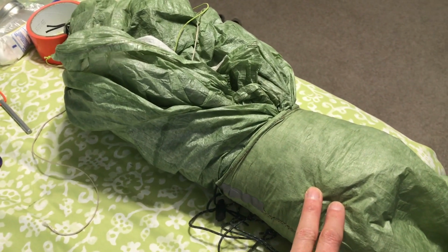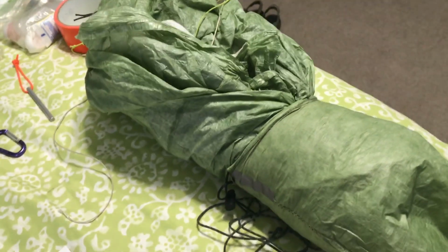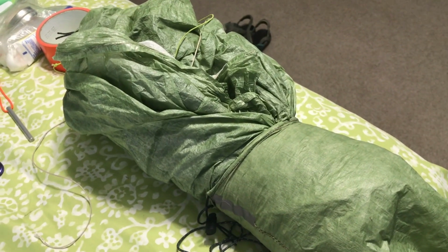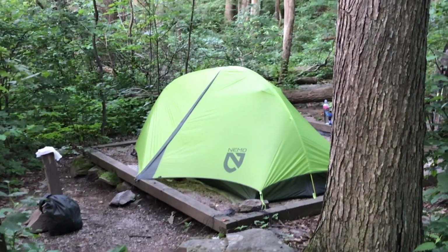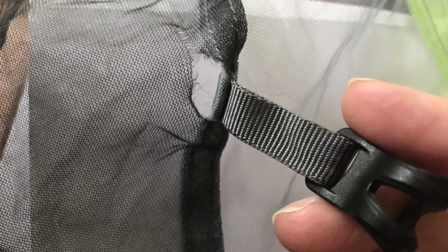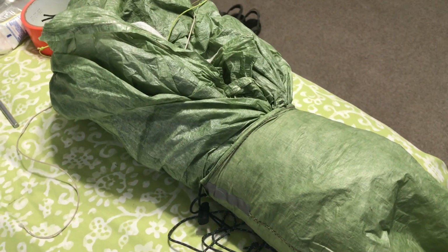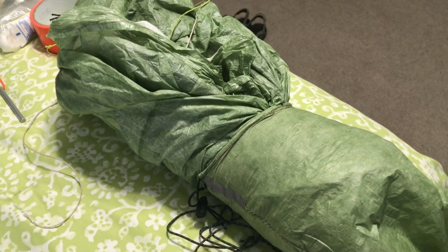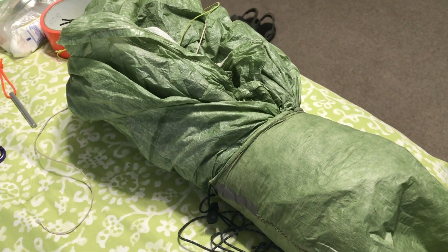And my NEMO Hornet is a 2-person tent, and it's actually with NEMO right now getting repaired because I had a couple of issues with the new one that they sent me in January. It's a slightly new design with some spreaders across the top, and the hooks to hold the tent to the poles were causing the mesh to come apart. So I sent it to them for inspection. They're repairing it for me now under warranty, and I may have it back before I leave, but I don't think so. I think it's going to be cutting it real close.